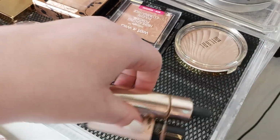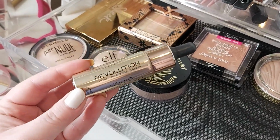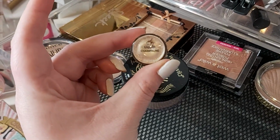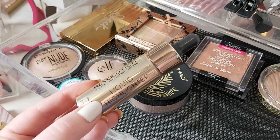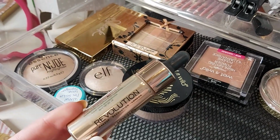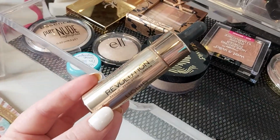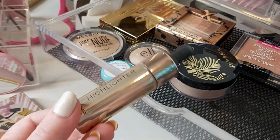I want to use one of these cream ones because they sit right here a lot. So let's use this Revolution liquid highlighter. It's this shade, it's like champagne, but it goes with a lot of different looks. So let's put that in there too. And I can use this a lot of different ways. I haven't really dug into it too much, and I really need to because I really like it. I just don't use it, and I don't know why. So we're gonna use that.